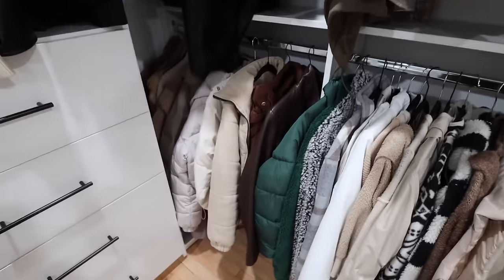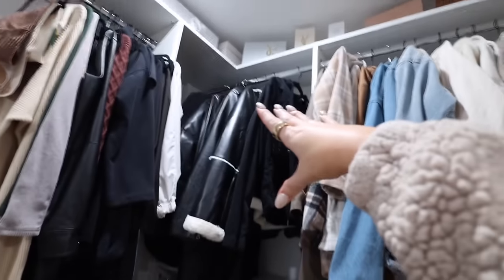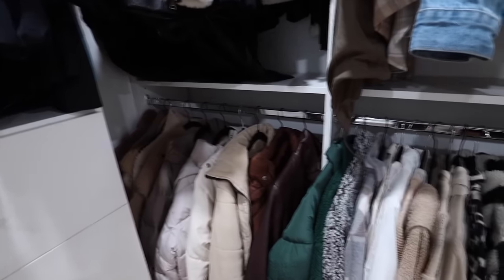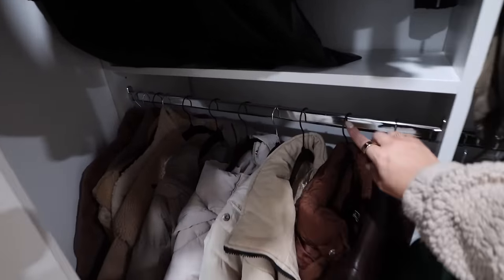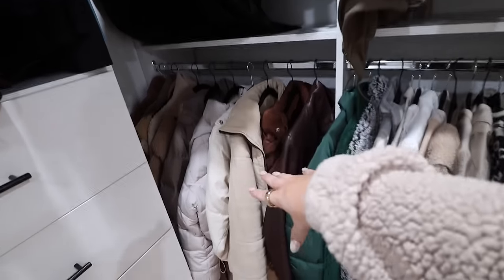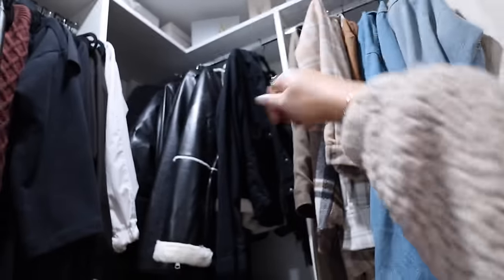Also in my closet room, I just swapped out these jackets. I had my tan and beiges up there and my black ones down here, but I found that I was reaching for these colors a lot more. Literally look, every single hanger is facing this way, which means I've worn it already. So I just thought it would be more convenient to have them down here because I was getting annoyed trying to get them back up there and they're so puffy. It's just better down here.